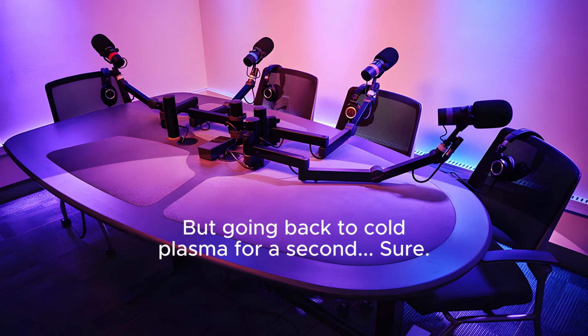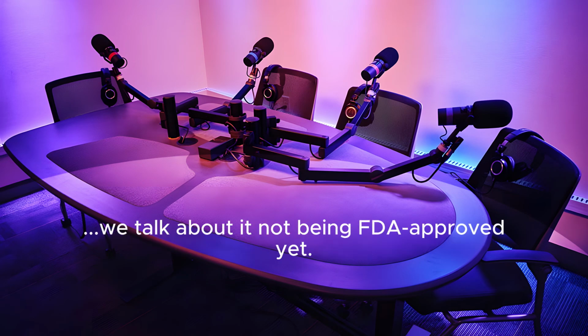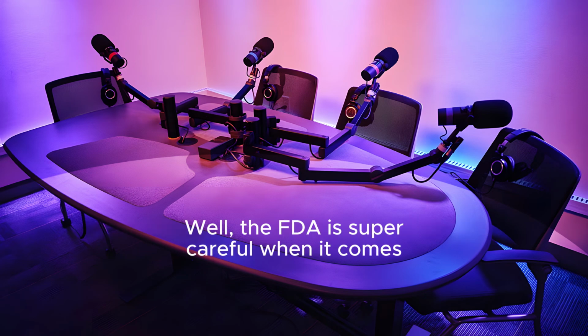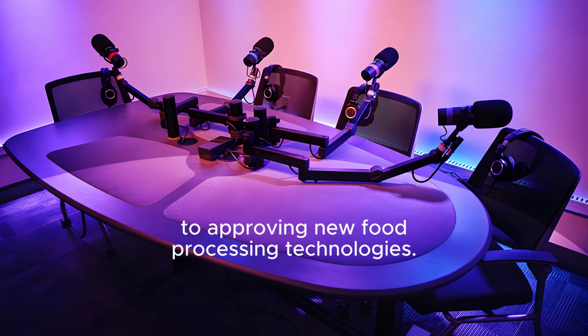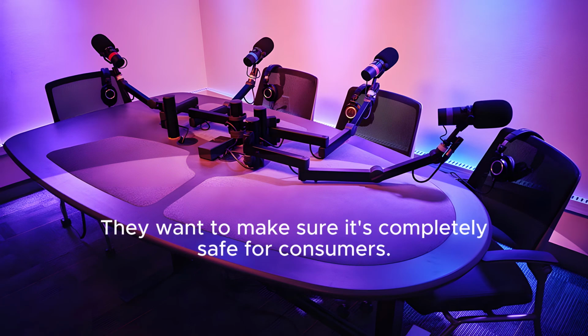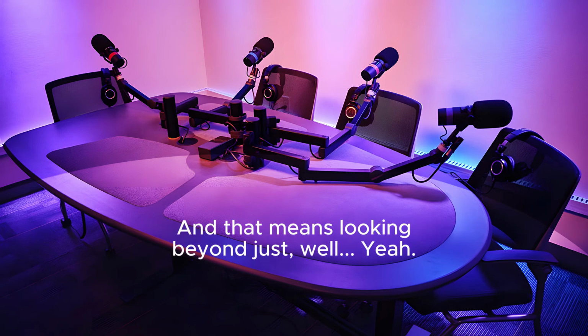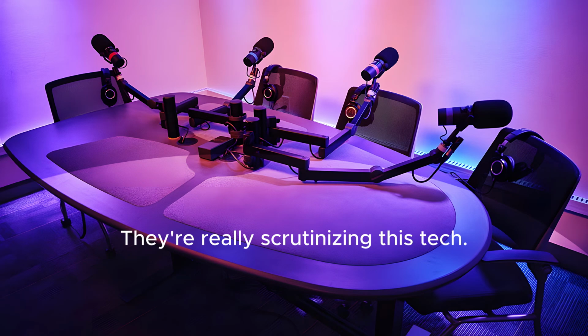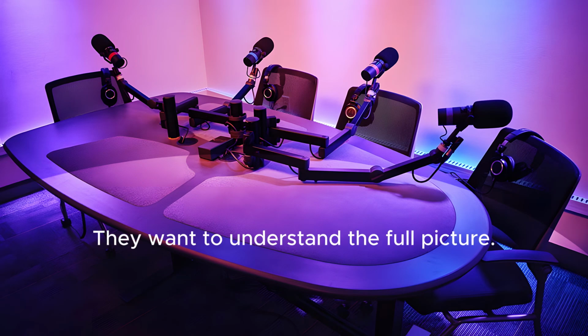Exactly. But going back to cold plasma for a second, we talked about it not being FDA approved yet. What needs to happen before we see it on grocery shelves? Well, the FDA is super careful when it comes to approving new food processing technologies. They want to make sure it's completely safe for consumers. Of course. And that means looking beyond just whether it kills bacteria. So they're not just looking for a thumbs up or thumbs down. Right. They're really scrutinizing this tech. They want to understand the full picture.